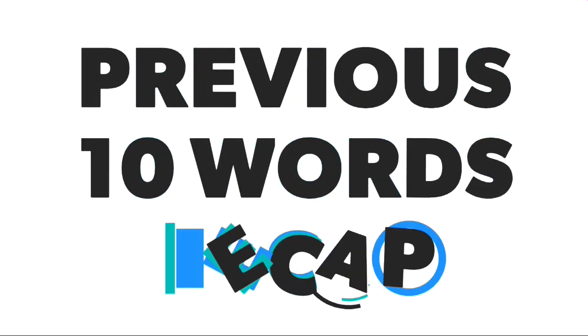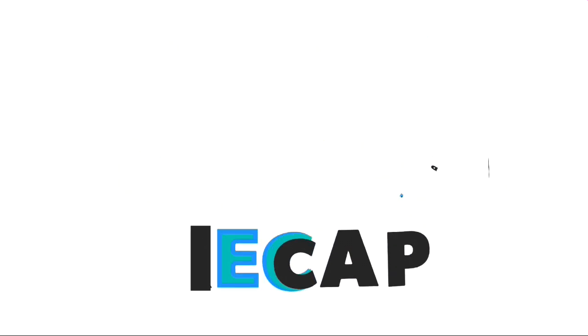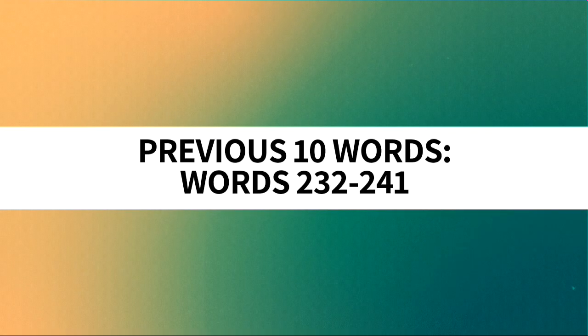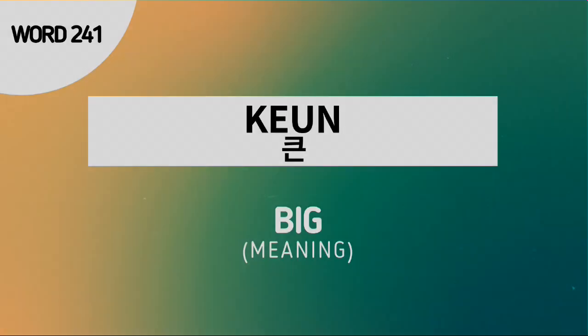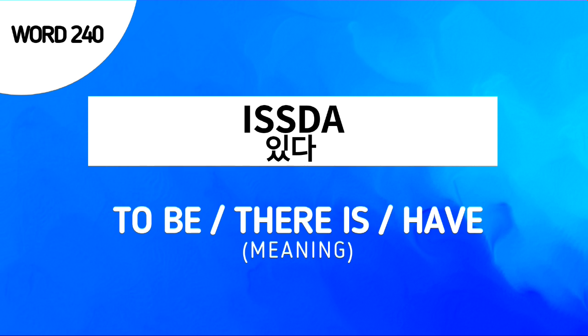Now let's proceed to the previous 10 words recap. As of now, the previous 10 words are words number 232 to 241. But don't forget our word for today, word number 242, 작은. This is an adjective which means small. The first word for our review is word number 241, 큰. This is another adjective which means big. Word number 240 is 있다, which means to be there, to exist, or to have.